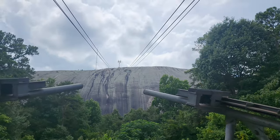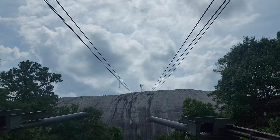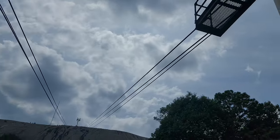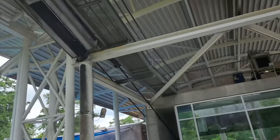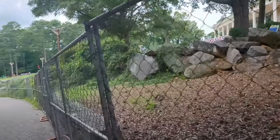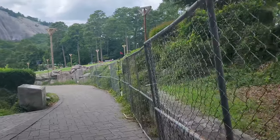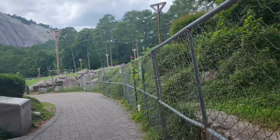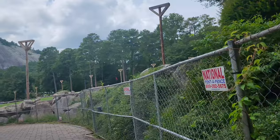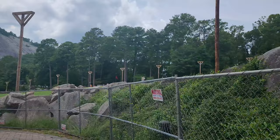So I asked, and the employee said no, they have to go at the same time. They're on one wire, and it just constantly goes back and forth, back and forth the whole time. They have this area blocked off. Oh, they're having a laser show tonight, I think is what it is. Oh, I'm not going to be here for that, so I am not going to buy a ticket to get out here on this grassy area.